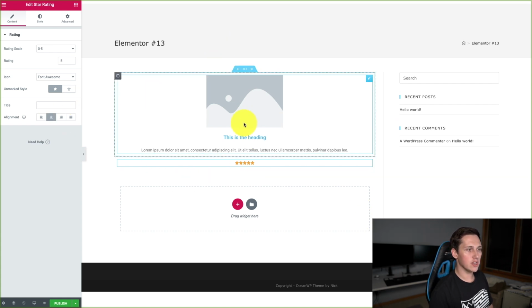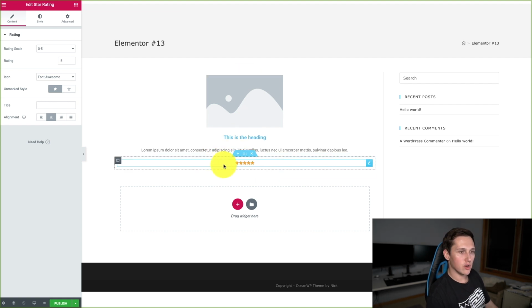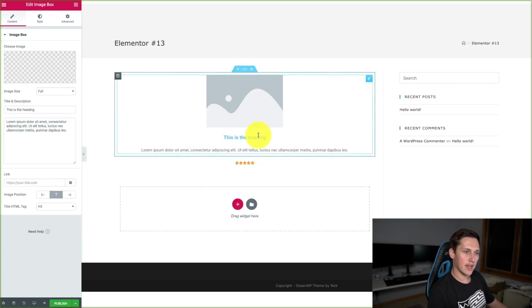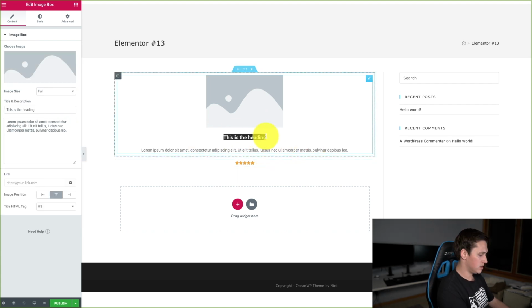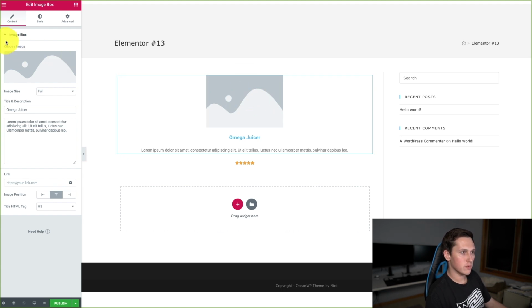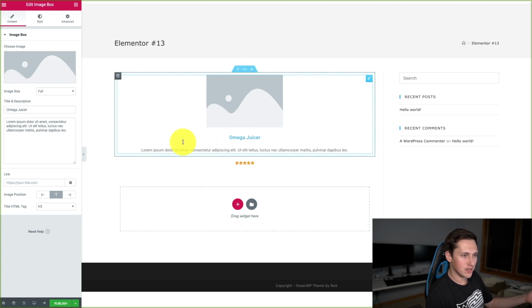And this is a really good layout for an affiliate marketing site because you could pull this from Amazon to see what star rating they have, and you could put everything in here. Let's just say this is an Omega juicer, and maybe here I would upload my image of the juicer. So you would just come up here and hit choose image and drop it in there. I don't have one right now, but you get the point.